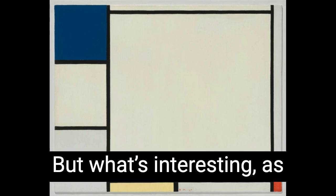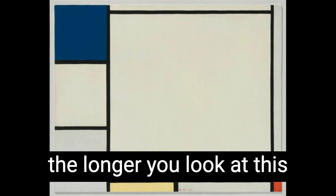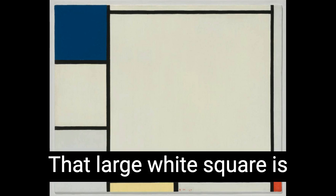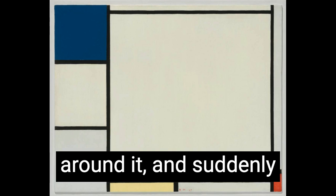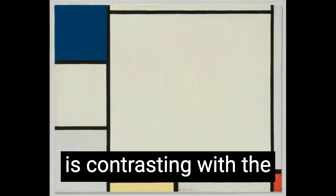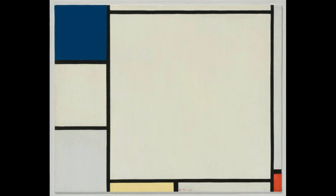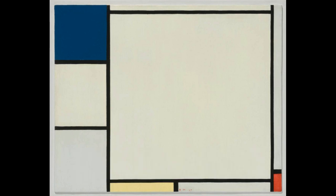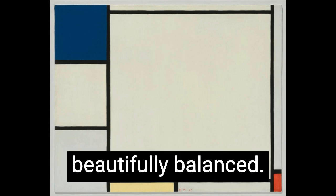But what's interesting, as you start to give yourself over to this object, is that the longer you stare at this painting, the more it does. That large white square is actually a different color white than the white squares around it. And suddenly, its white creaminess is contrasting with the slightly cooler grayish white that it's surrounded by. And though it's off-center, it's not unbalanced. It's actually completely beautifully balanced.